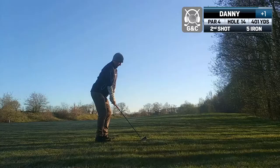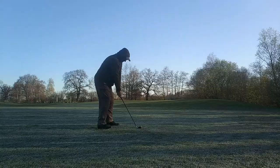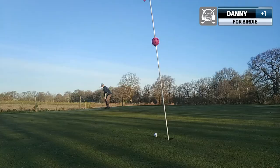Alright, we've got a 5-iron, and I hit an unintentional stinger. In other words, I caught it mighty thin. Even as I was standing over the ball, I had no faith in this shot whatsoever. It was lying in frost-covered rough, so I guess there wasn't that much you could do. But my shot rolled forever, so it made it to the dance floor in the end.